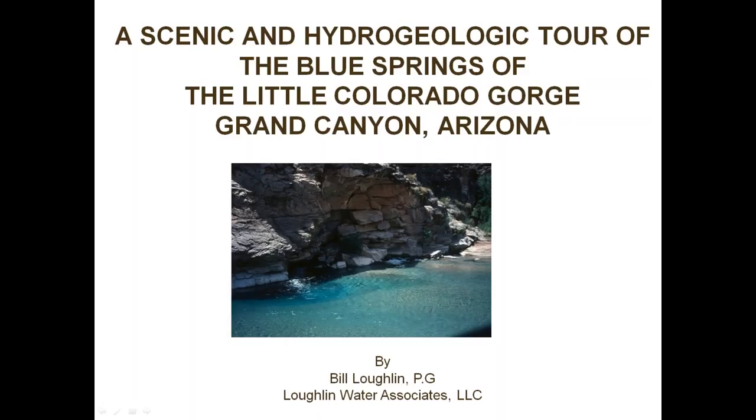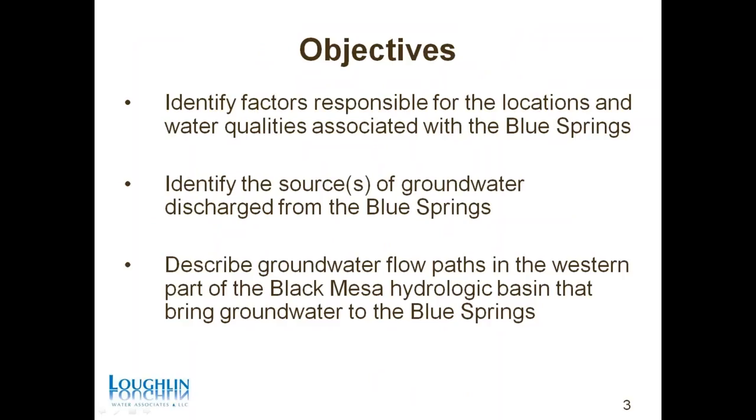So I thought it'd be fun to go revisit my thesis area, where I looked at the groundwater system that feeds the Blue Springs in the Little Colorado Gorge in Grand Canyon, Arizona. The objectives of my study were to look at the factors responsible for the locations and quality of the spring, identify the sources of water, and describe the flow paths that bring water to the springs.